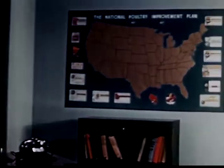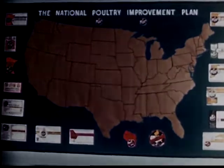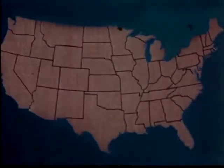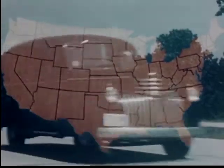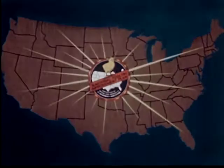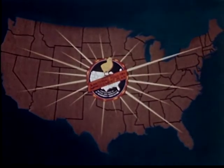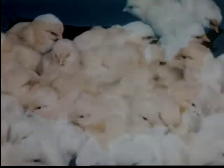From these supervised hatcheries all over the United States, millions of chicks are being sped annually to the farms of the nation. Quality chicks to produce quality poultry and eggs for the consumer and profit for the producer. The National Poultry Improvement Program, nationwide in its scope and in its benefits, means healthier chicks on the farm. These are today's chicks. Chicks with vigor that live and grow. Mature flocks that will produce.